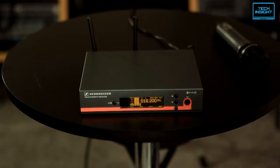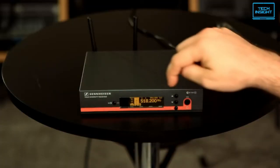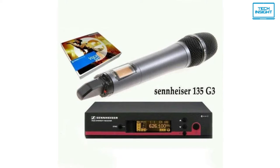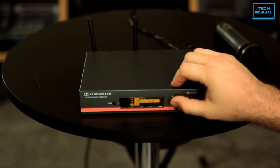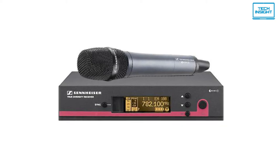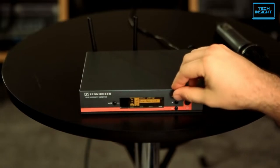unwanted feedback. The device also has an adjustable 1680 UHF frequency in the range of 42 MHz, and its operating frequency ranges between 470 to 516 MHz. The device will maintain the high sound quality during any vocal performance. Additionally, this fella boasts a new improved frequency system with up to 12 compatible frequencies. To find all the available frequencies as easily and quickly as possible, this microphone comes with an automatic free frequency search function. We quite like this feature as it visibly demonstrates the difference a high-end device can make.